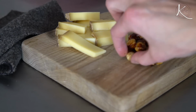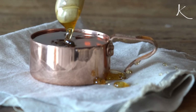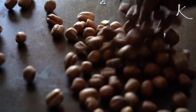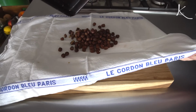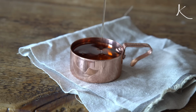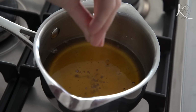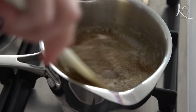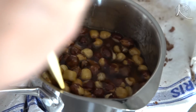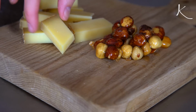To fancy up your cheese board, you can make some spiced or sweet nuts. So I recommend these sweet hazelnuts. I got this recipe from fellow Comté lover, Nikki Sizemore. Get a cup of hazelnuts and toast them, then rub off the skins. Combine maple syrup, honey, vanilla extract, and a pinch of salt in a saucepan and bring to a boil. Mix with the hazelnuts and let cool. Add this to your cheese board.